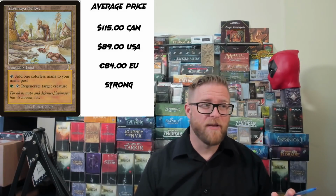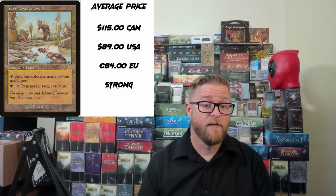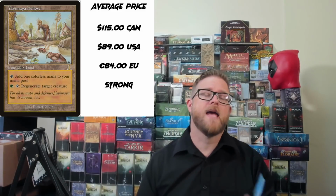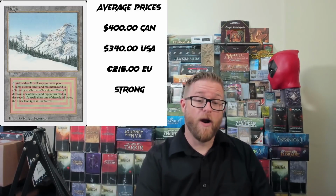We've talked about lands like this before. If it doesn't come into play tapped, if you're not sacrificing, blowing things up, having some negative consequence, it just comes in and taps for colorless, okay. But you tap that into green, and all of a sudden you get regeneration. Nice. That's why people like it. It's going to go in a lot of decks. It already is in a lot of decks because I see it a lot in Commander. That's why. It's that simple. All right, next card up.